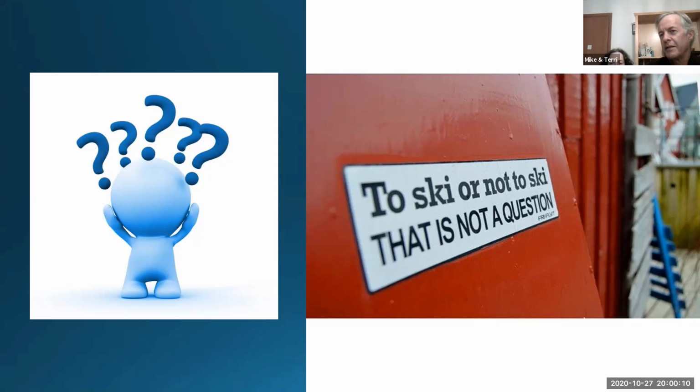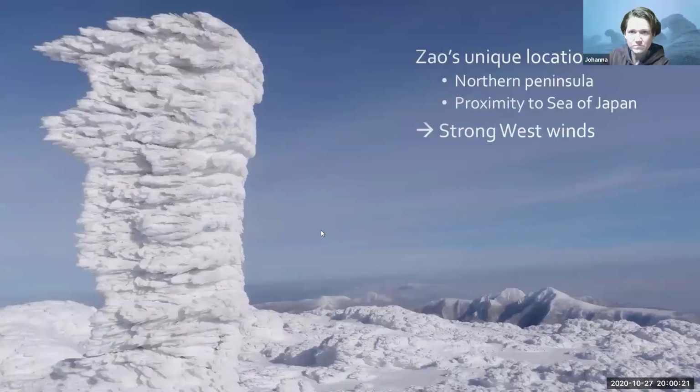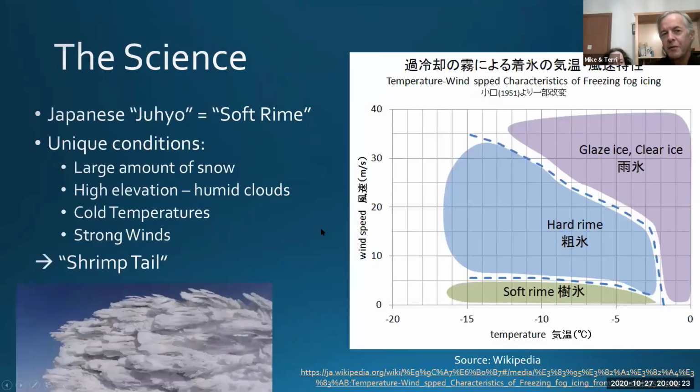So Johanna, this is Mike. You had this chart showing the different levels of rime in terms of wind speed and temperature. Yes. And you said the name of this was related to soft rime, which is a very light wind. But when you talked about the direction of snow, you called it a strong wind. Yep. So those seem to disagree with each other.